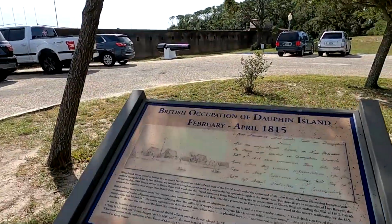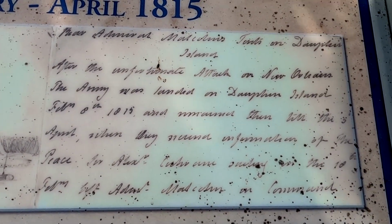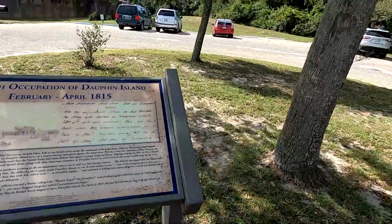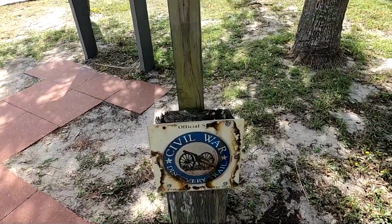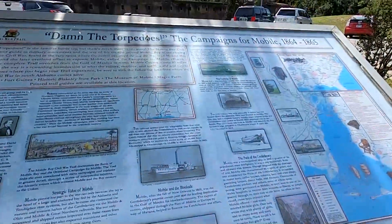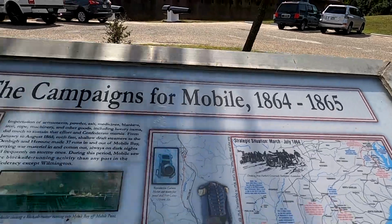British occupancy of Dauphin Island. You can see all that, and if you want, you can pause that and read all that. And here, give you that. You can pause that and try to read that. And a little drawing there. Civil War Discovery Trail right there. Then right here, you can see the campaigns of Mobile 1864 to 1865.